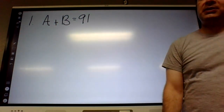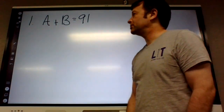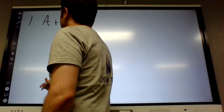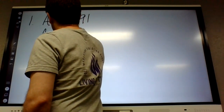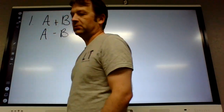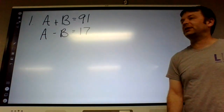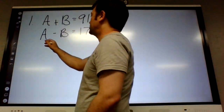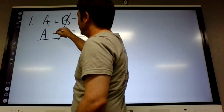And then it says, and their difference is 17. What does difference mean? Minus. So if you subtract the two numbers, it should be 17. What is the easiest way to solve this? Elimination. Add the two lines together and the b's go bye-bye.